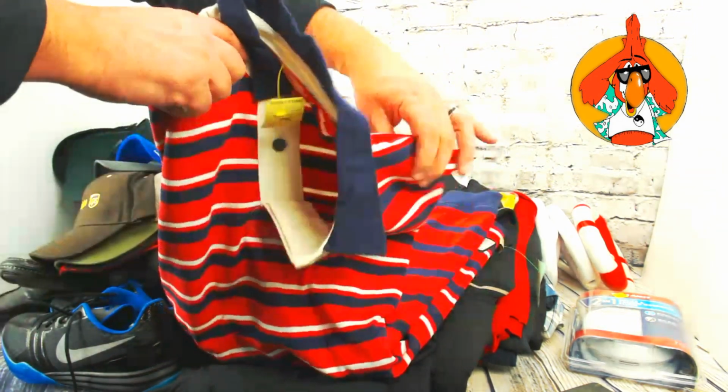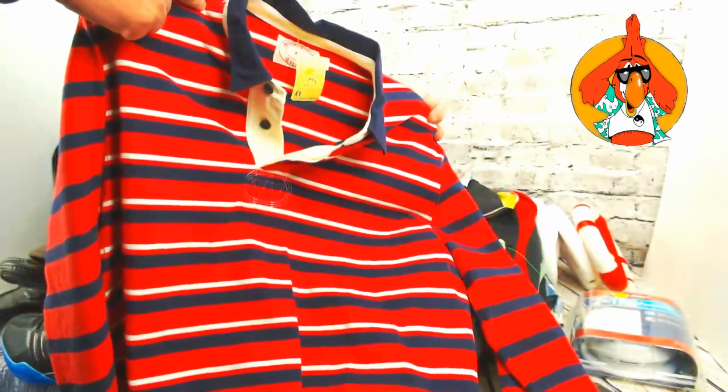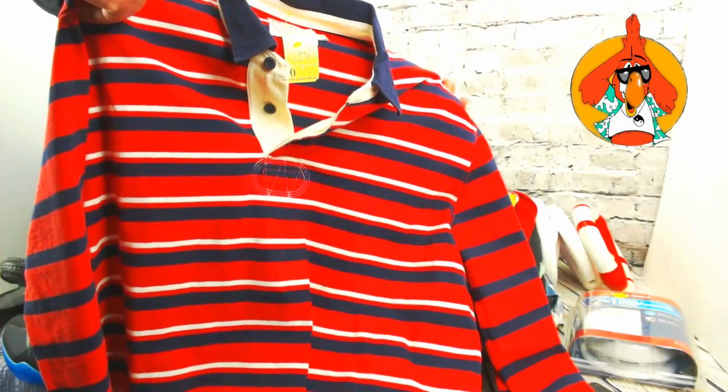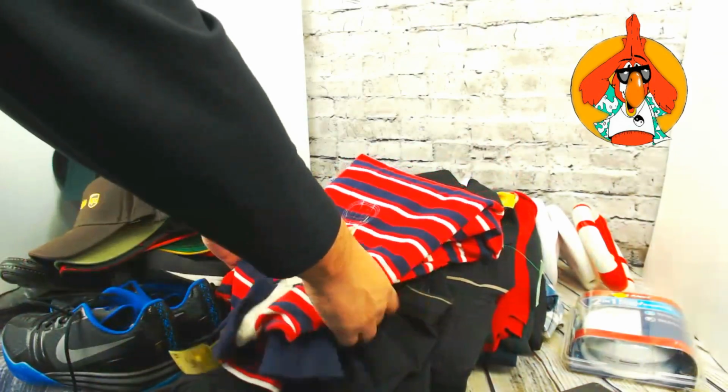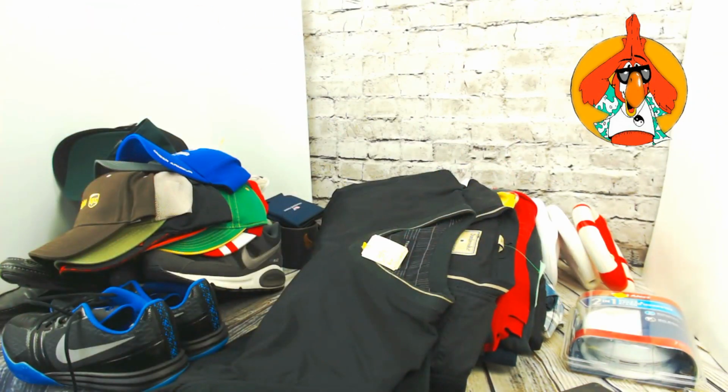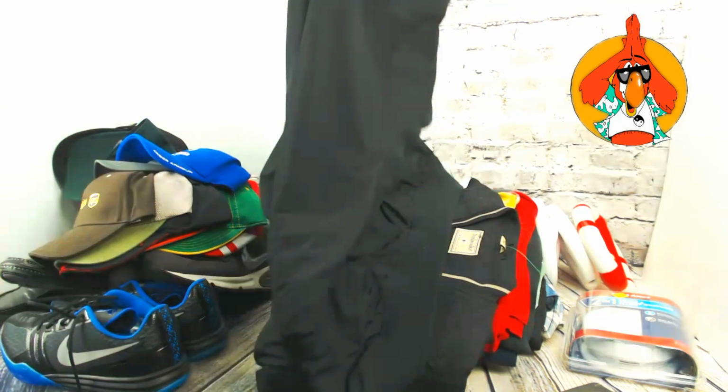So here's another really nice shirt. This here's Brooks Brothers. I don't pick up a lot of Brooks Brothers stuff, but this is a really nice Brooks Brothers rugby. Extra large. Just a really, really nice shirt. So grab that. Rugbies always do pretty well, especially if you find the Polo Ralph Lauren's, the Brooks Brothers, what have you.